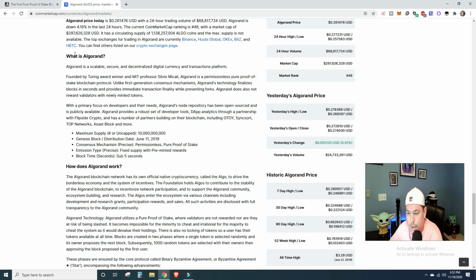Algorand's technology finalizes blocks in seconds and it provides immediate transaction finality while preventing forks. Algorand also does not reward validators with newly minted tokens. So that means that people holding the token are not getting brand new ones that are created. They're just getting rewards from it. And it is very, very fast. The longest I've seen the reward payouts is 9 minutes. So if you have a healthy stack of Algorand, 9 minutes is quick. And that's one thing that really attracted me to it.